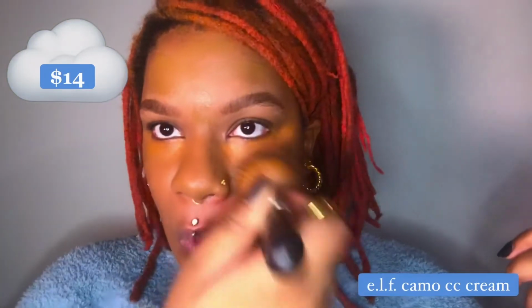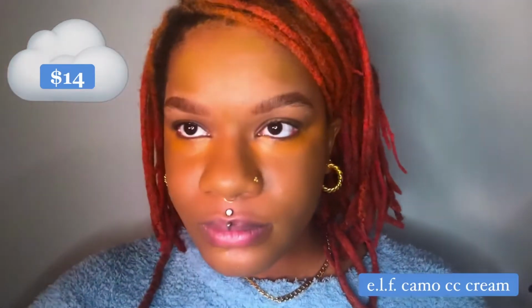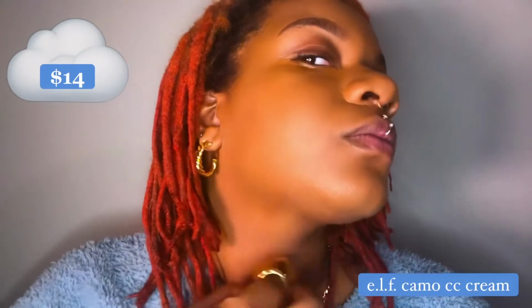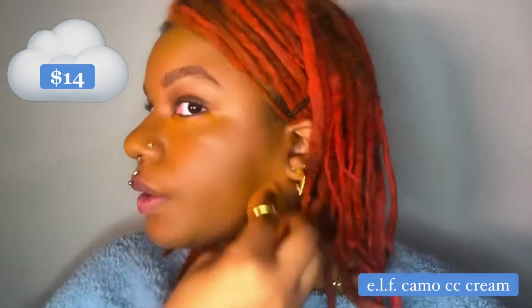But that is an amazing price for a foundation, and I've seen a lot of beauty bloggers compare it to the IT Cosmetics CC cream, which is around $50. I haven't tried that one, but this looks great.